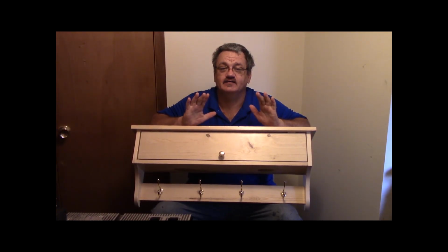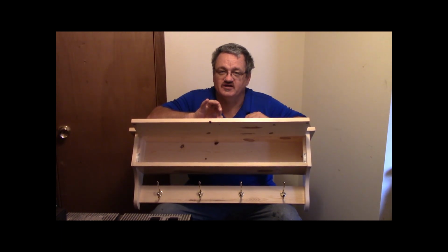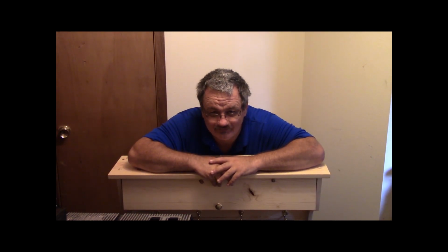Now let's get to why you're here, the project. It's a coat rack, a place where you can not only just hang your coat, but your hat, gloves, scarf, and even have a little spot to put your knit packs. And here it is, your coat rack. You also got a little spot where you can put your gloves in. Want to see how I made it? Stay tuned.